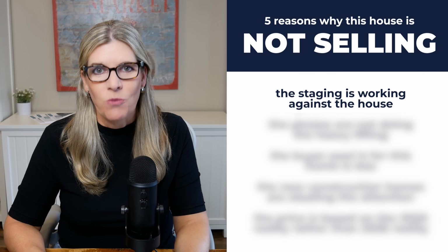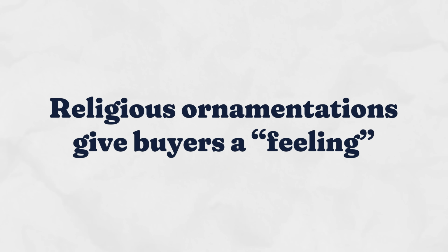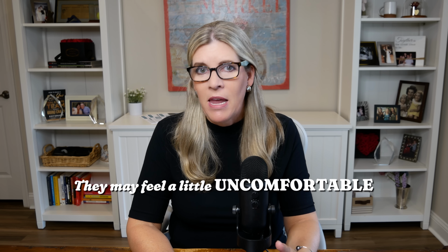Problem number 1, the staging is working against the house. So now when we're first looking at this house and you walk in, you see what I see, right? You're seeing all these crosses. Now, I've always talked about this: homes that have a lot of religious symbols, or even a few religious symbols, really are not great to be showcasing in a house. And I say that with love and kindness, but the reality is that once you start putting religious ornamentation up on your house, it does give buyers a feeling, because maybe in this case, if they are not Christian, they may feel a little uncomfortable seeing this house. So that is going to rule out your buyer pool a little bit. I want to make sure that you're thinking about making your buyer pool as big as possible. And having these crosses in the house is just not something that's bringing every single buyer in. So the staging in this house really is not working very well.